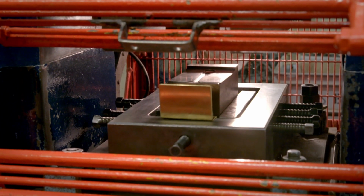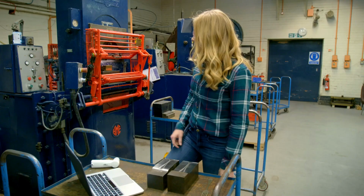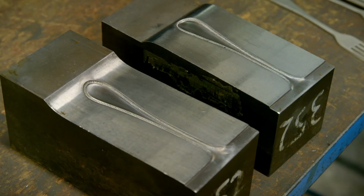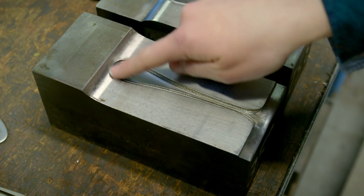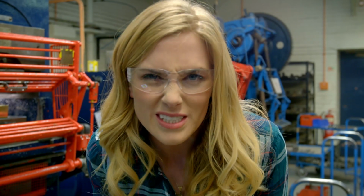Next, the handle goes into a really powerful machine called a drop press. Inside the press is one of these. It's called a die. And it presses a pattern onto our fork handle. And if you look closely here, you can see the pattern, but it's really small, isn't it?